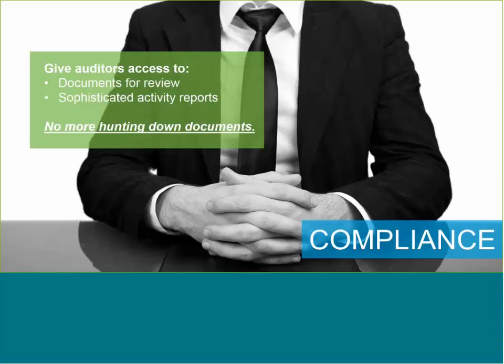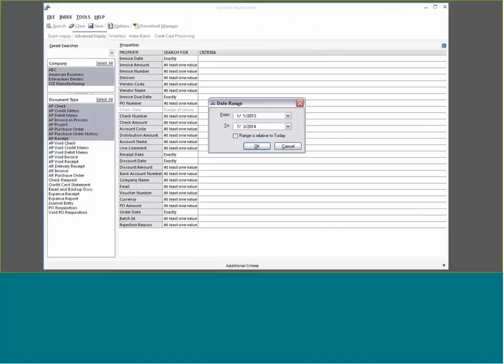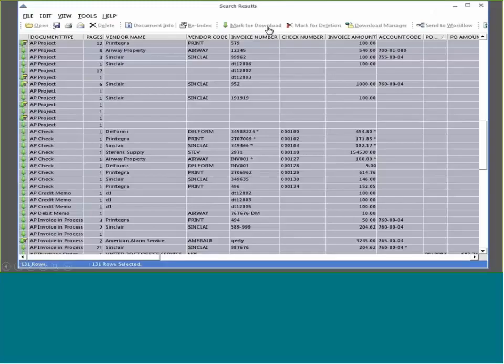So, when you receive an audit, you can provide a login to your auditors and allow them to have access to certain documents within your system, and they can do their own searching. Or let's say, hey, Joe, your company's been audited. I need you to produce all those AP documents for all your companies, and those documents have to be within a certain date range. So you submit your search criteria and click on search. In literally seconds, the system brings up your search result with a listing of all those documents. Here it found 131 documents.